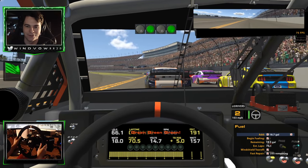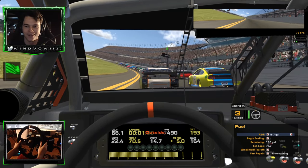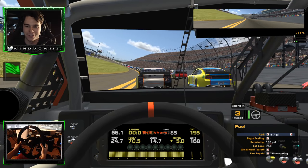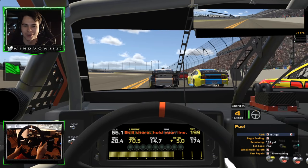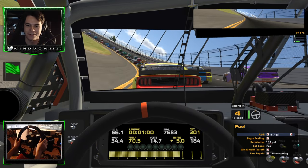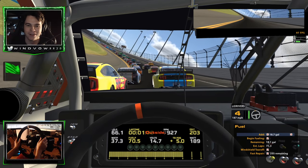Green, green, green. Austin Dillon, I don't even know if he's got damage. I think he might have hit the pit road wall, or I don't know, he just stopped there. We're gonna follow him for a minute until we can find it. It's the only problem, Daytona's a little narrow. We got a shitload of cars here. Denny's going to the back. Smart play. Two-time champ right there. He knows what he's doing.